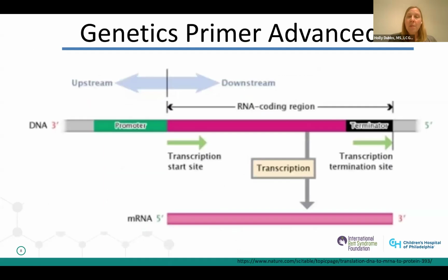Taking that a step further, we know that there are other important areas of our DNA that can have changes that affect this whole machinery. So one of the important areas of our DNA is something called a promoter.